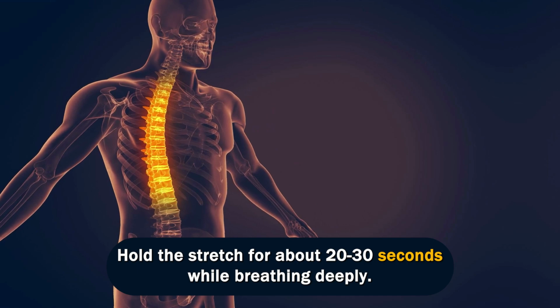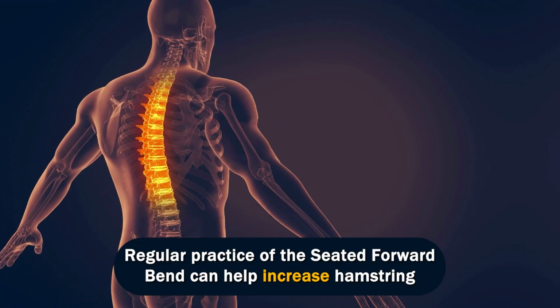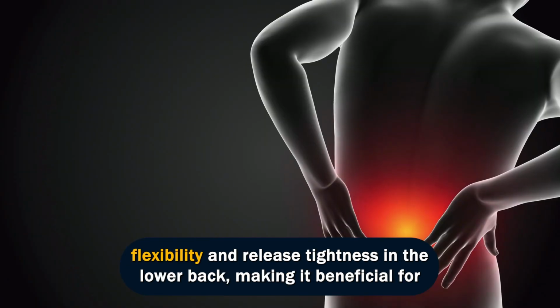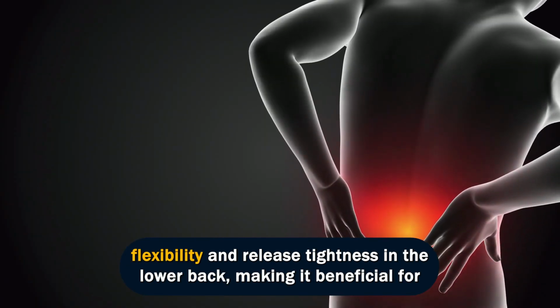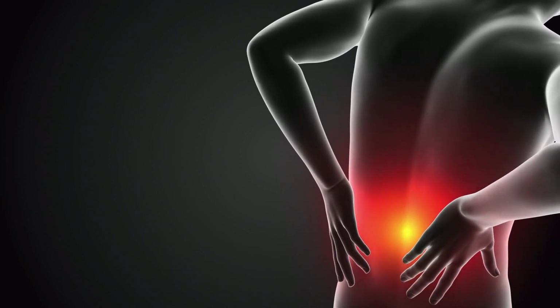Hold the stretch for about 20 to 30 seconds while breathing deeply. Regular practice of the seated forward bend can help increase hamstring flexibility and release tightness in the lower back, making it beneficial for individuals seeking relief from hip and back pain.